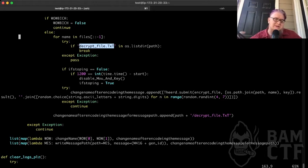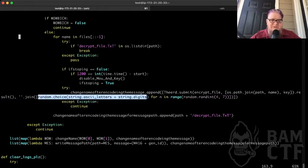A common technique by other ransomware actors is to actually change an extension. They might put a .crypt, or actually, they do change the extension here. We can see here that they're creating random extensions.